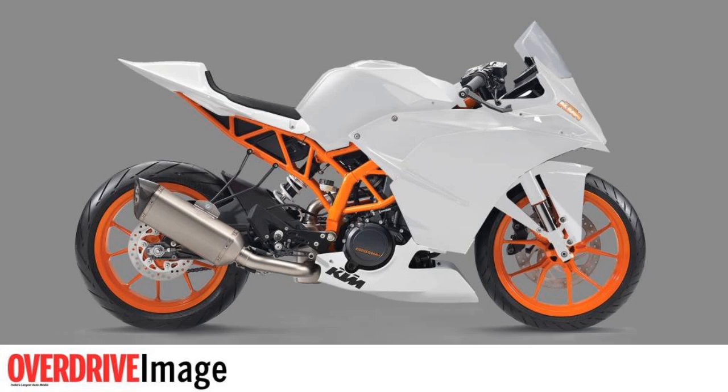But the RC 125 isn't just about aesthetics. Under the fairing lies a liquid-cooled, single-cylinder 124.7cc engine that delivers a respectable 14.75 bhp at 9,250 revolutions per minute and 12 Nm of torque at 8,000 revolutions per minute. These numbers might not seem mind-blowing on paper, but in the real world, especially on twisty roads or urban commutes, they're more than adequate.